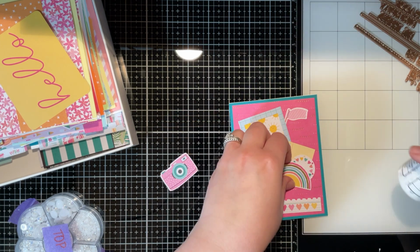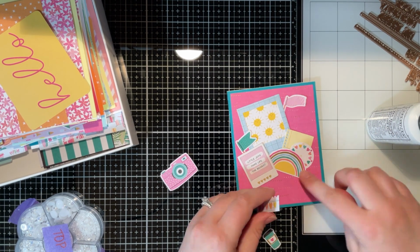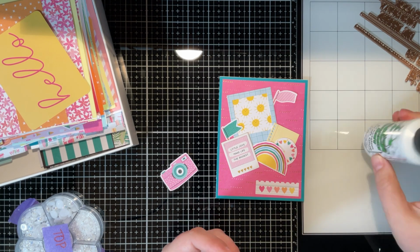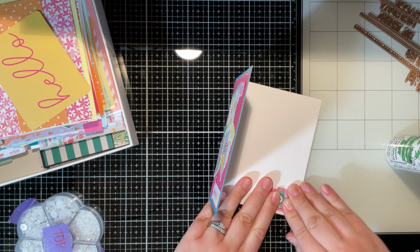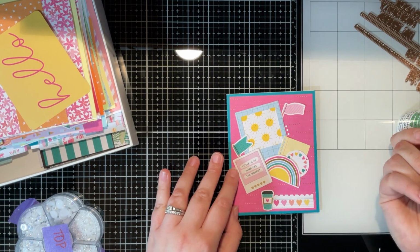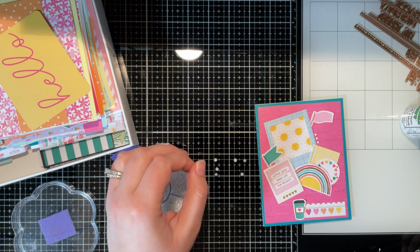So usually when I do collage cards, I kind of set things down as I envision them and go ahead and start gluing. And if something doesn't quite work, like this camera didn't quite work for me in the front, I'll just stick it in the inside because I do think it goes with the elements that are on the card. It just might not make it on the front of the card.